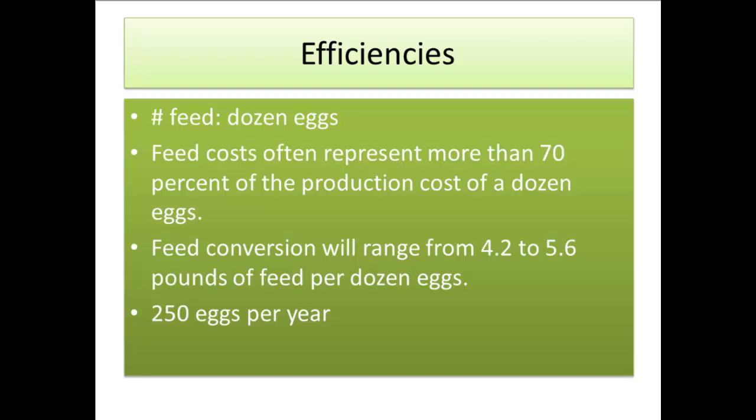Efficiencies. Basically with the laying hen, what we want to look at is how many pounds of feed per dozen eggs. And since feed cost is about 70% of your production, that's one of the efficiencies that we really want to look at. It will range from 4.2 to 5.6 pounds of feed per dozen eggs, and that will vary a lot on management and by breed. But we would like to see somewhere around 250 eggs per year out of these birds. So that's a rule of thumb.